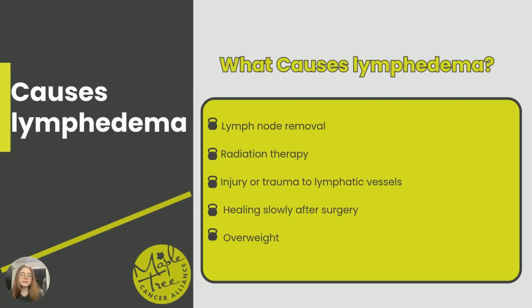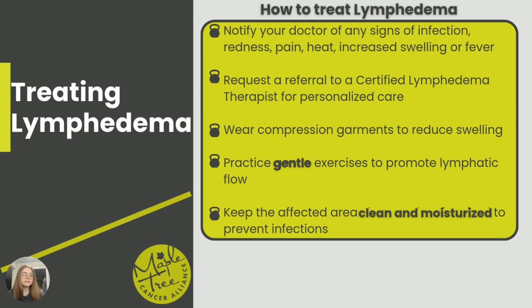What can cause lymphedema? The tumor itself can damage lymph nodes and lymph vessels, disrupting the flow of lymph fluid. Lymph node removal, so any surgeries to treat your cancer, the greater number of lymph nodes removed can increase the risk of lymphedema. Injury or trauma to the lymphatic vessels, healing slowly after surgery, or being overweight can increase your risk of developing lymphedema.